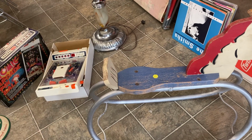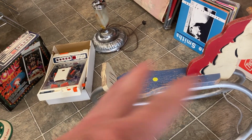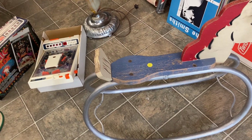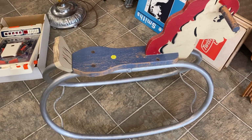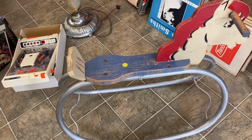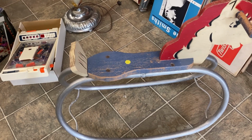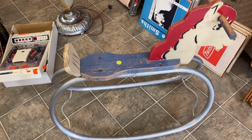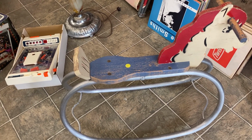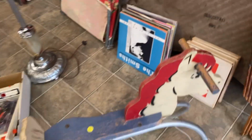But just the look of it caught my eye. Normally, I would have walked by something like this if it just had the regular legs or the regular seat type thing on it. But with that oval shaped frame, I just thought it was fantastic. Now, he had 50 on it. I think we settled on 35. Great piece. If you're a modernist and you've got a new kid on the way, this might be a great one to stick in the baby's room in the corner.